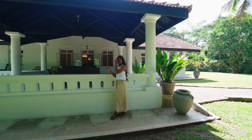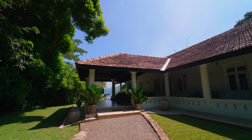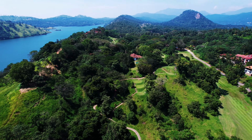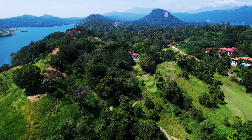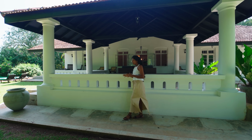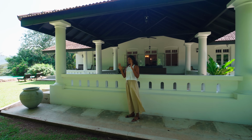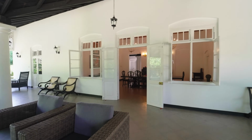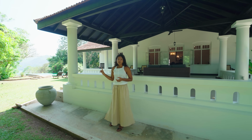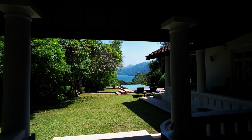This is the T6 villa. It is the oldest villa within the property and is managed by the resort. One of my favorite things about this property is the fact that it is extremely far away and isolated from the rest of the resort, which means you get a very private experience. So if you want to come and have a very exclusive experience with your friends and family, then this is the villa for you.